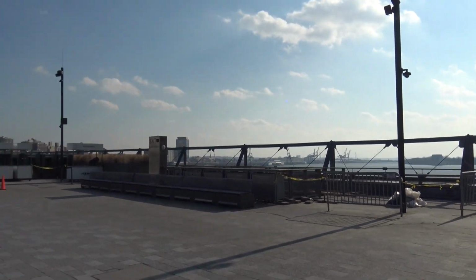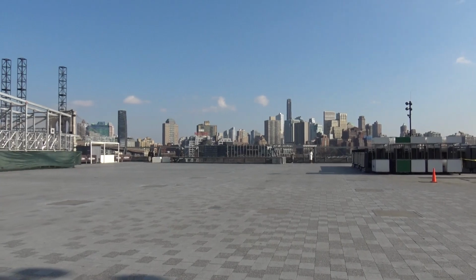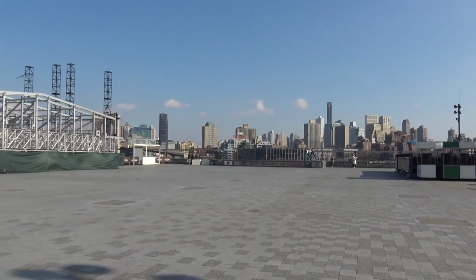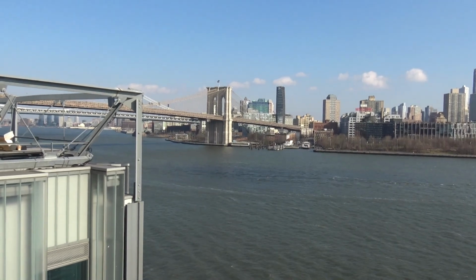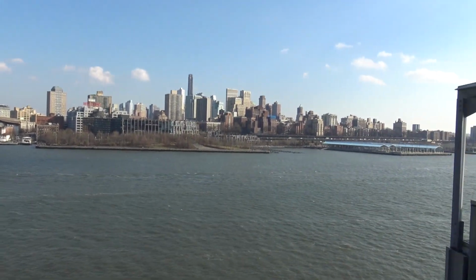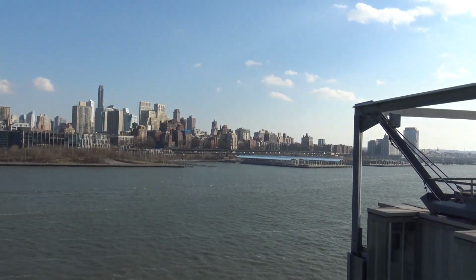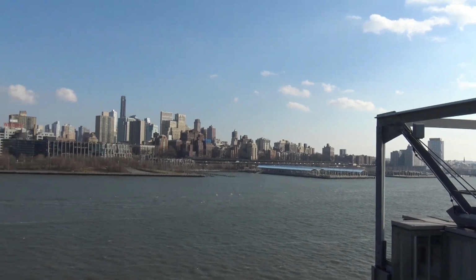I would say this is the cool new thing about the new Pier 17. Rooftop access. We get to take in all the good views. Got a great view looking at the Brooklyn Bridge with the Manhattan Bridge behind it. Right now we are looking at Brooklyn. Those cars are driving on the Brooklyn-Queens Expressway, and right above it, a nice park, the Brooklyn Promenade.